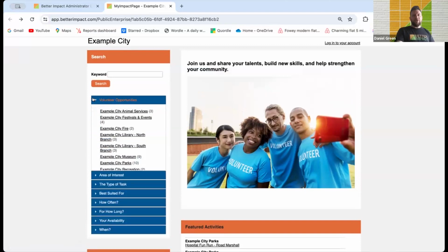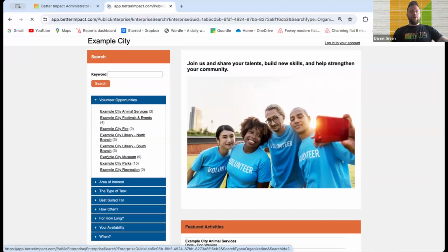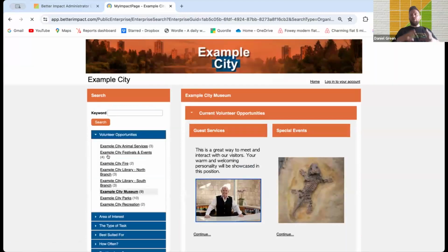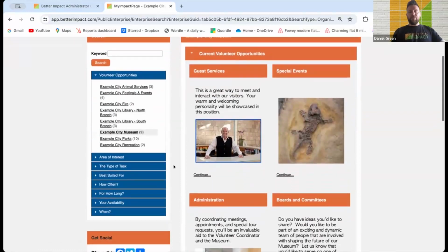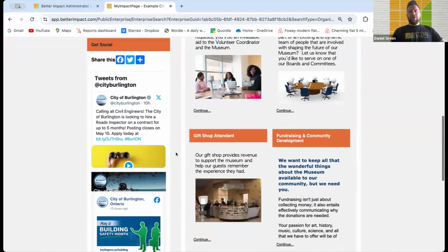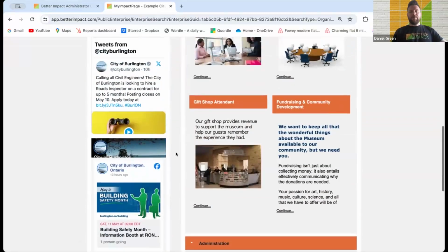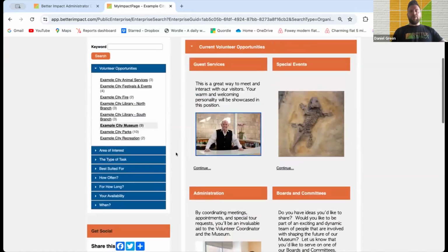However, if I go back up to volunteer opportunities, I'm going to click on example City Museum. And this will take me to that department's page as well. So on this page, I will be able to see everything that example City is showing in terms of current volunteer opportunities. So we've got guest services, special events, administration as well. There's some activities that you can make public. You can add loads of information, you can add images to these opportunities.